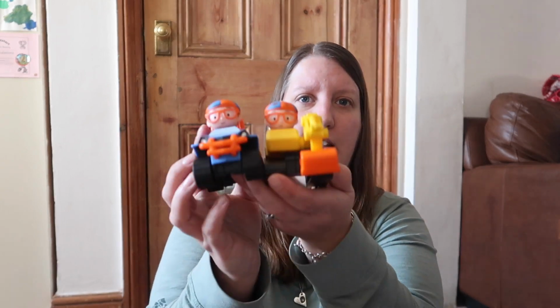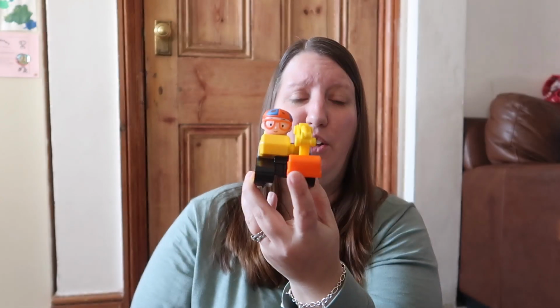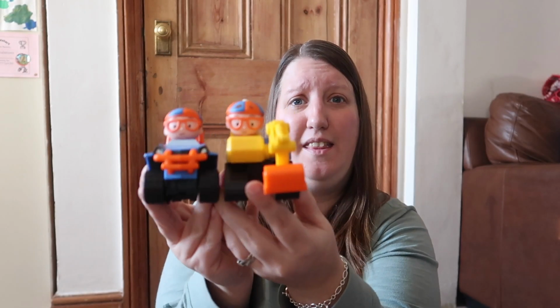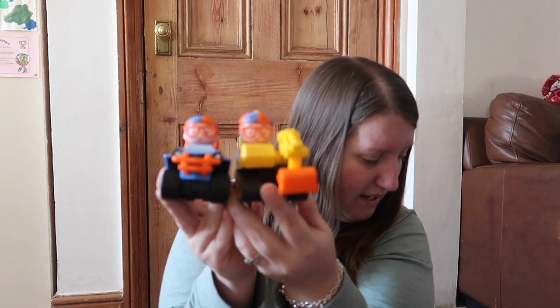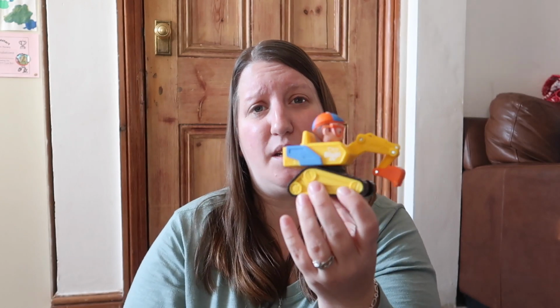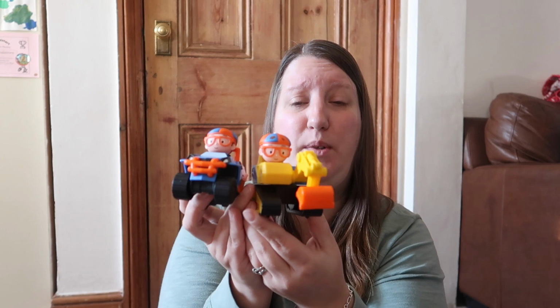And then last but not least, there are the Blippi vehicles. This is Erin's favourite. Erin loves the excavator song, it's her absolutely favourite one. And you've got another one there, and they both have Blippi characters. They're only $5.99 each, and these are really cute, and I think Erin's going to play with these over and over again, especially because they do have the cute Blippi characters driving the vehicles as well. So that's what we got in our Blippi surprise box. Erin's going to play with some of them now to see what she thinks.